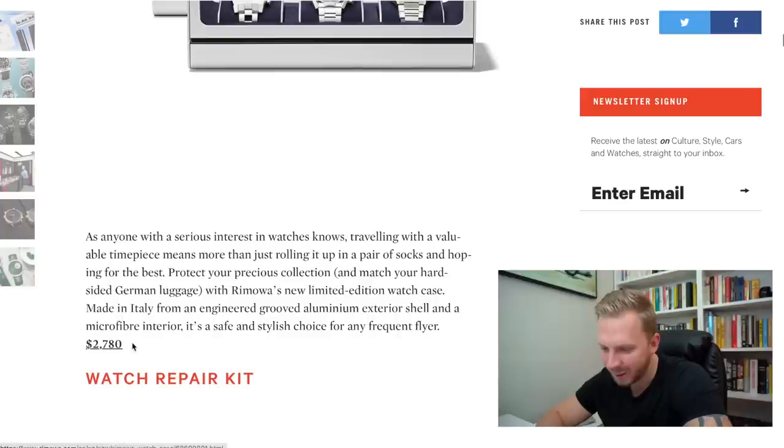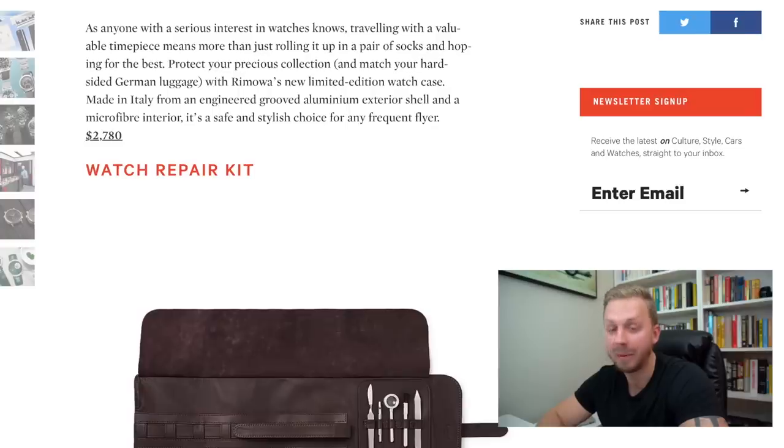What? $2,800? Okay, so watch case itself, great idea, great gift. But you don't have to spend $3,000 on a watch case. I mean, you could spend $3,000 on a watch case if that watch case also comes with a Tudor watch included inside. Then it's okay to spend $3,000 on a watch case. But yeah, watch case itself, a pretty good gift idea.